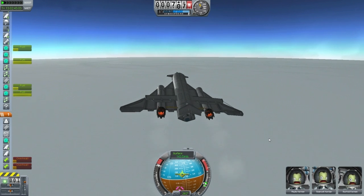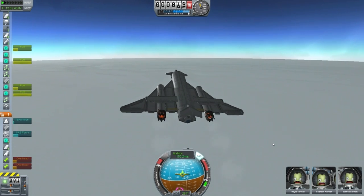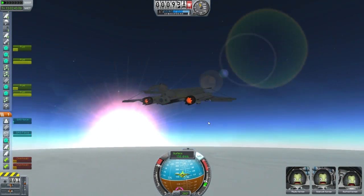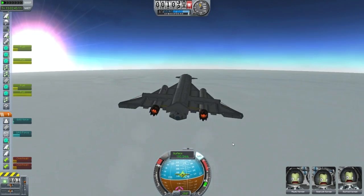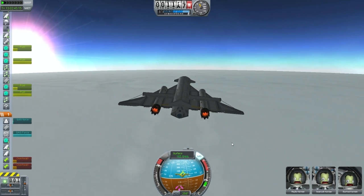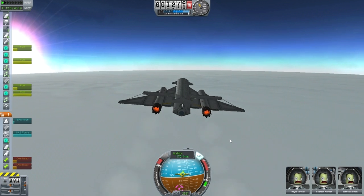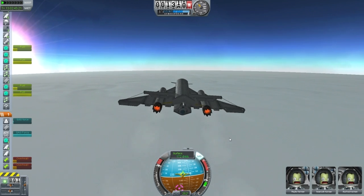Oh god. We're gonna shake ourselves apart here. It appears that the ice has done something to our aircraft. All right, hold on. We've left them up here too long. Oh dear. Don't shake yourself apart.